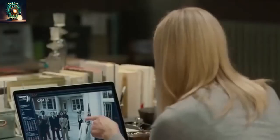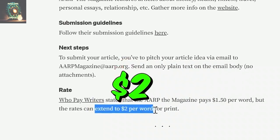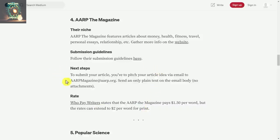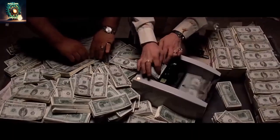So now, let me show you the second and last website, which is my favorite site. It's called aarp.org. And here is the good news, they pay you $2 per word for each article that you are going to submit. So you will definitely make more money here than the other website. But I would still recommend using both sites to maximize your earnings and increase your chances of making more money.